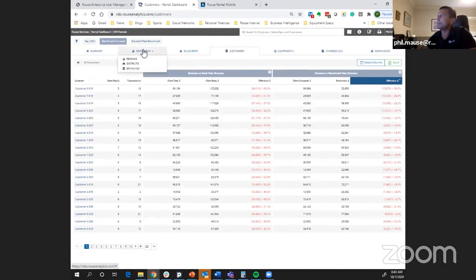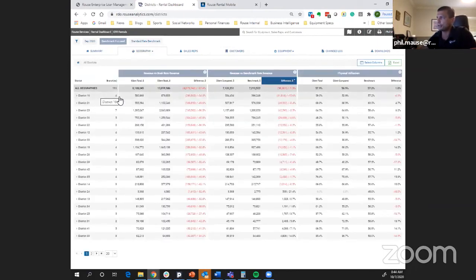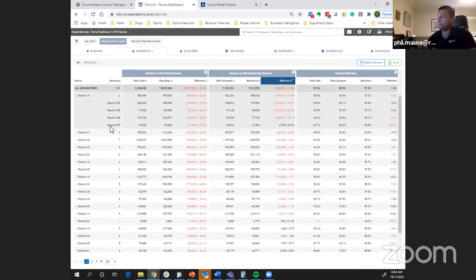And then finally, we enable you to look at all of this by geography. So let's say you have a 3-level geographic hierarchy, branches, districts, and regions. I could look at my districts and it'll show me for each one how I compare to my book rate, the industry average rates, how I'm doing on utilization. And I can pull in additional data points here or drop this into Excel or send it to a PDF. I can also expand out to see the branches within each district.